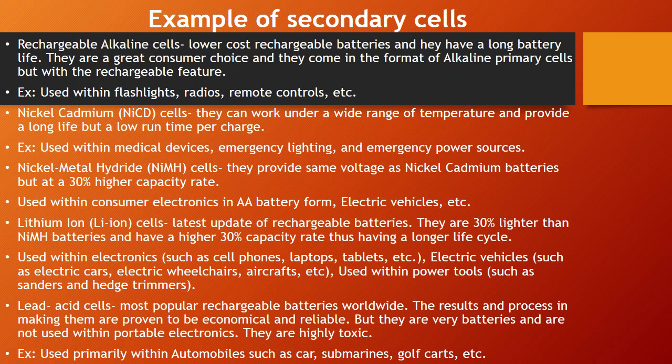A big downside of these batteries is that they are highly toxic and should not enter the waste stream. The lead is now being recycled properly for the continuation in making these batteries.